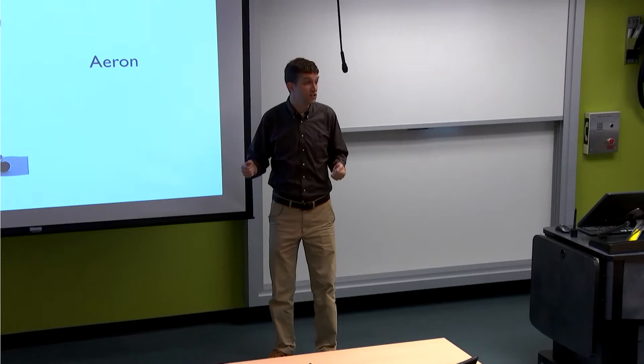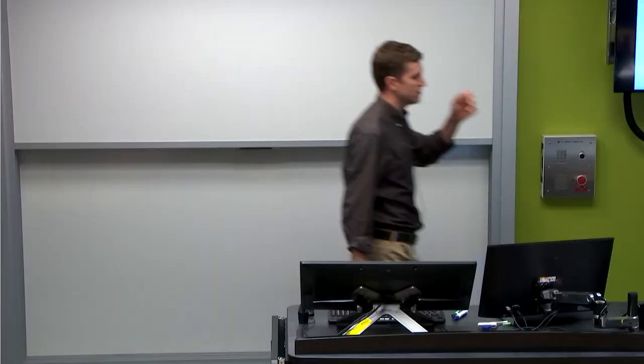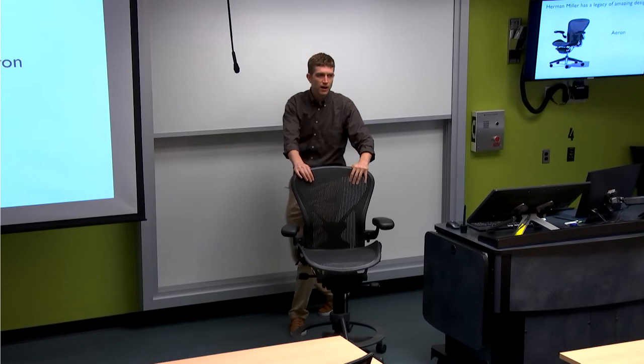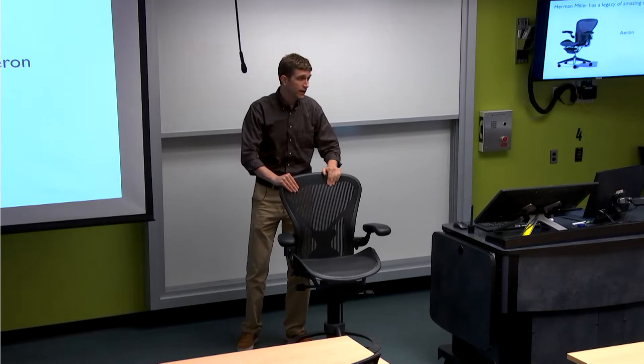And so they made the Aeron, which there's a tall version of right here. This is kind of the iconic chair of the dot-com boom. In its prime, they were selling 20,000 of these a week. And it's revolutionary in a lot of ways that we can talk about later.